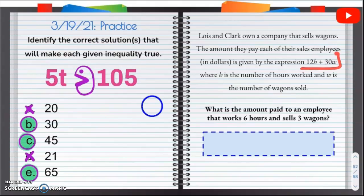So we're going to use this expression to figure out the amount paid to an employee that works 6 hours and sells 3 wagons. So first of all, we have 12H plus 30W. Now remember, this means 12 times the hours. This means 30 times the wagons. So we have 12 times H, and it says 6 hours, so we're going to put 6 here, plus 30 times the number of wagons, which is 3.